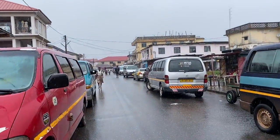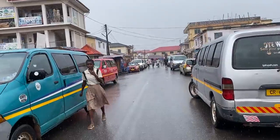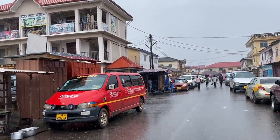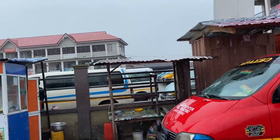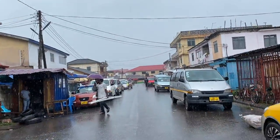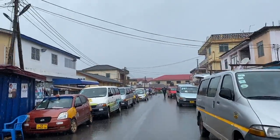Okay, this is the area near Sekondi Trotro station, on the inside of town. Sekondi Trotro station. We are still looking at the streets of Takoradi during this rainy season.